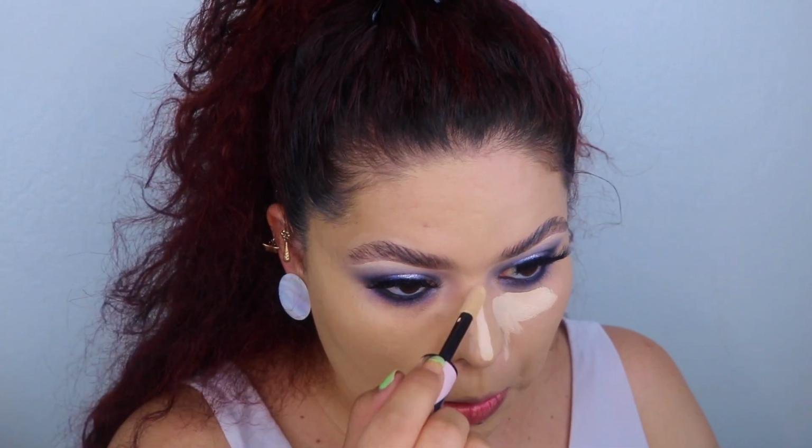Okay, so let's try the concealer on top. Again, this is the L'Oreal Infallible Full Wear Concealer. And let's see, what shade is this? This is Ivory 330. I do like a lighter concealer. That's why it's going to look a little bit lighter than my skin tone. Oh, okay. Wow.